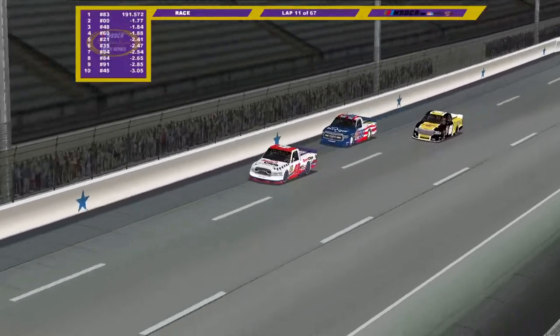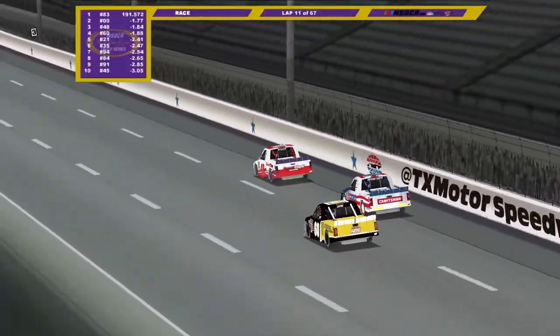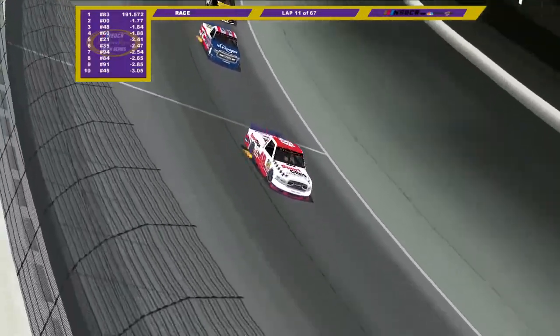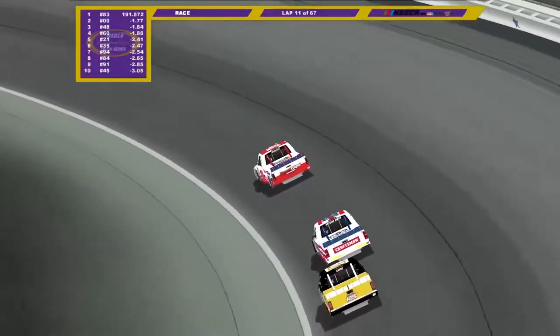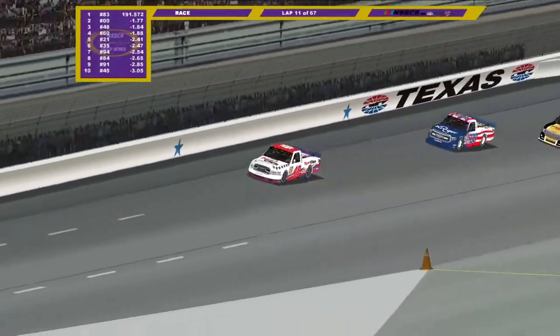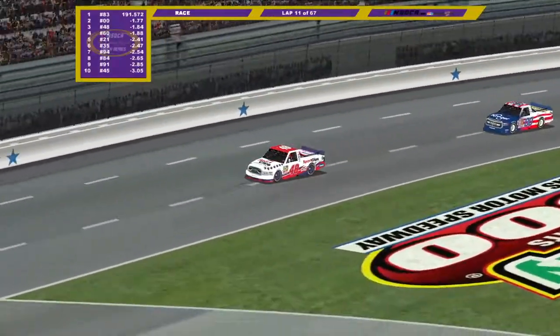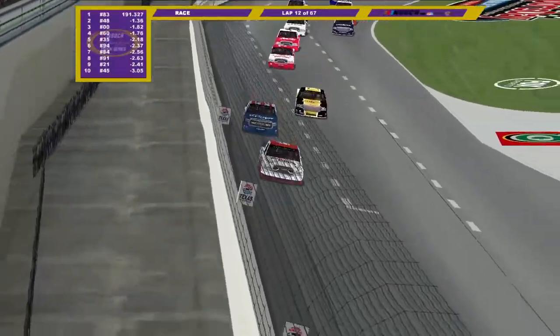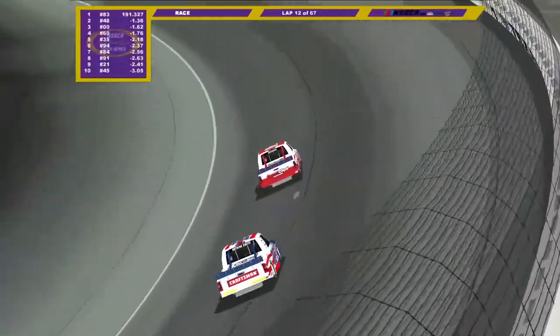Pit strategy here is the fuel window is about 28 to 32 laps in. You'll probably see a lot of drivers coming in around lap 30. We've seen you could possibly stretch it to 35. With a 67-lap race, if you come in on lap 30, you would have to come in at the end of this one. If you stretch it to about 32, I mean, this is going to be a 2-stop pit race no matter how you slice it if it's green all the way.